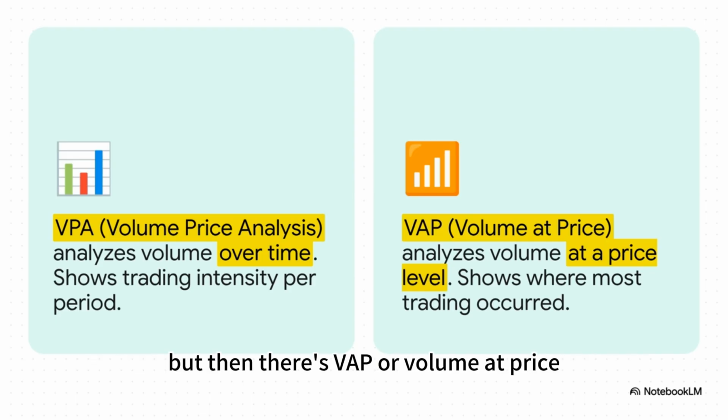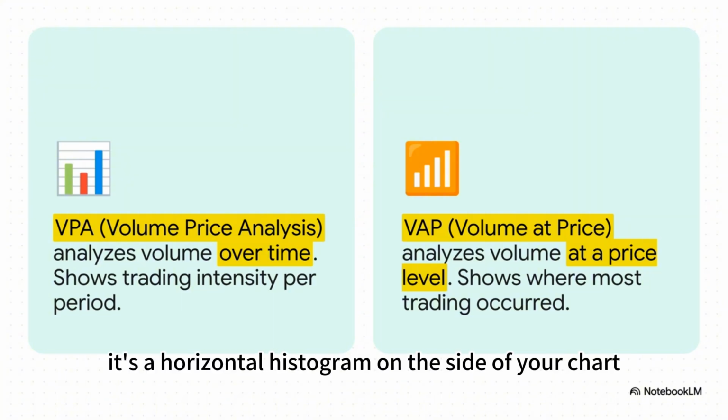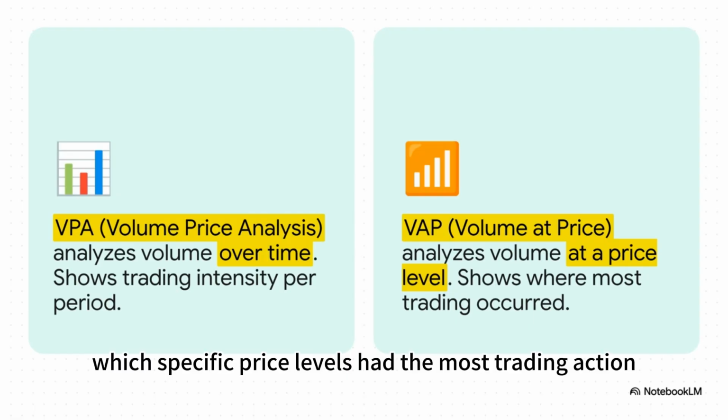Simple. But then there's VWAP, or volume at price. This is totally different. It's a horizontal histogram on the side of your chart, and it shows you which specific price levels had the most trading action. They're not competing.